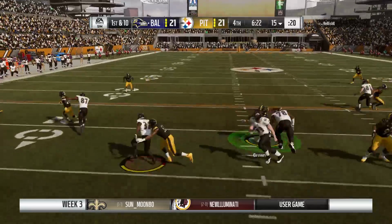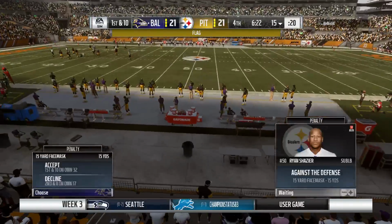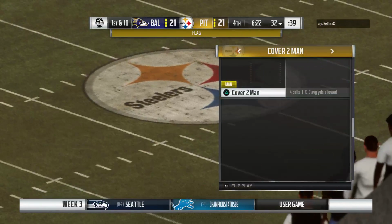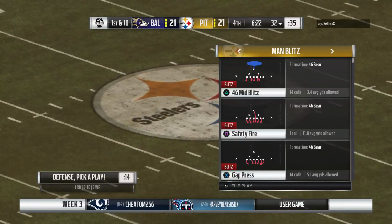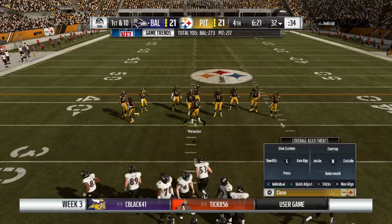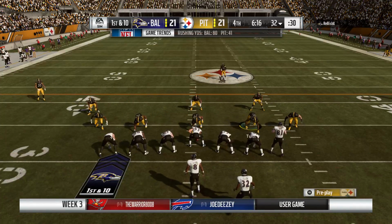They'll run it now out of the gun. And he'll be brought down somewhat awkwardly here, and a late flag as well. I think this one's going to be a face mask. So that flag will cost him 15. And it doesn't matter anymore how you get the face mask. Any part of it is going to be 15 yards. So the yellow flag came out, and that leads to a new set of downs for this offense. 1st and 10.